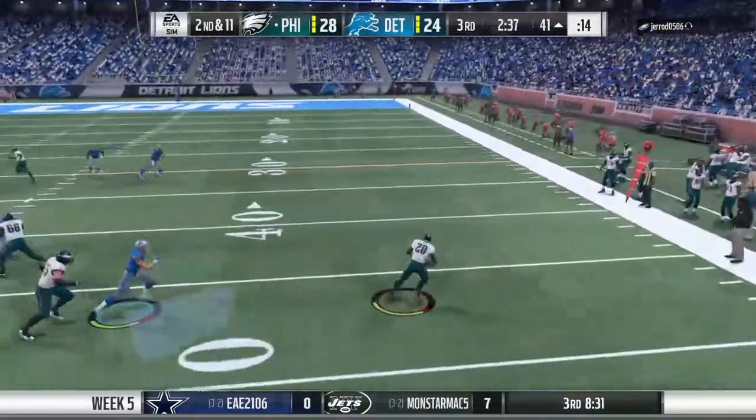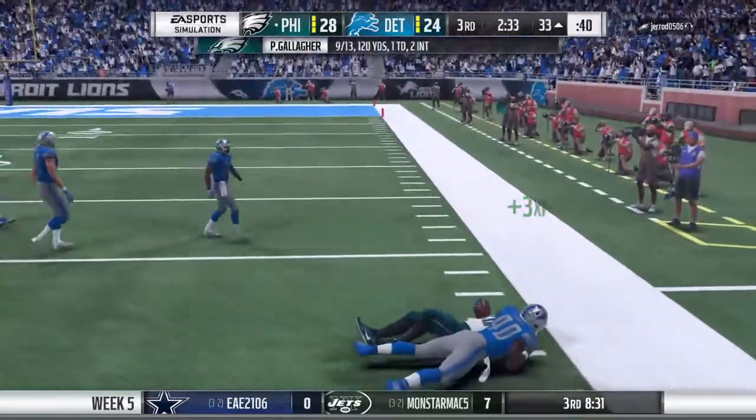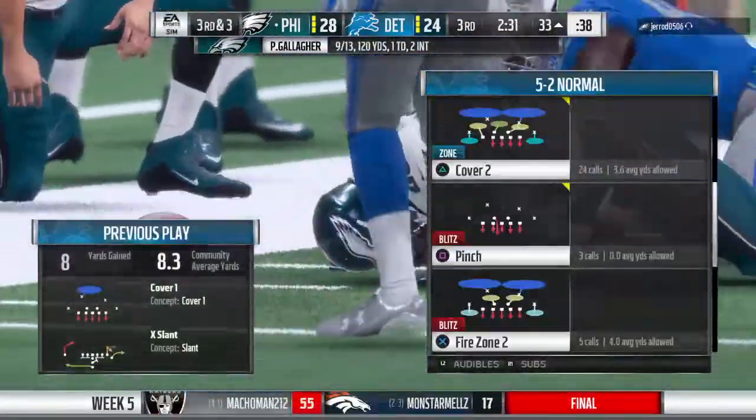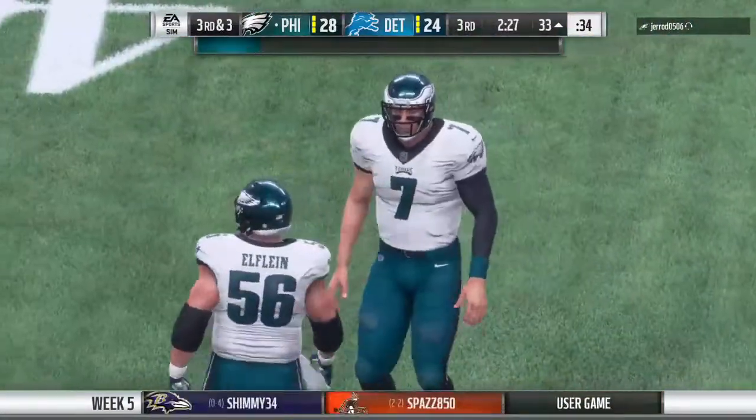They'll look to throw. Out to the flat. That's complete to his running back. And he's going to get it down to the 33-yard line here. It'll be a gain of 8 yards. And just like that, it's third down.